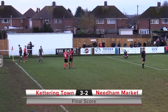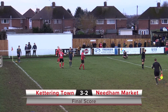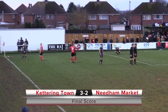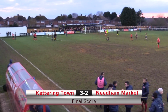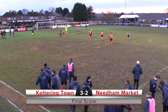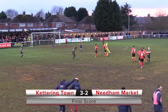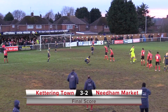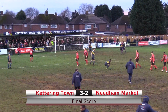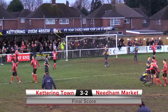Kettering Town have won a late drama 3-2, thanks to a wonder goal from Lindon Meikle. Stourbridge, we've heard, have lost as well. This is a fantastic afternoon, therefore, for Kettering Town. A hard-fought victory here at Latimer Park, and coupled with the news that Stourbridge have lost, it's looking like a healthy lead now at the top of the Premier title, with 2 games in hand still.